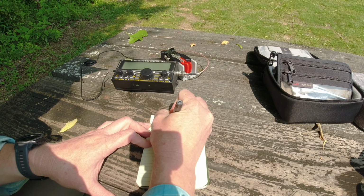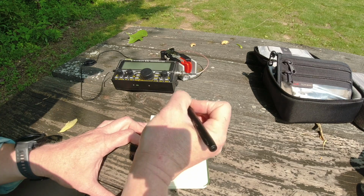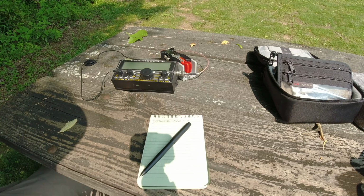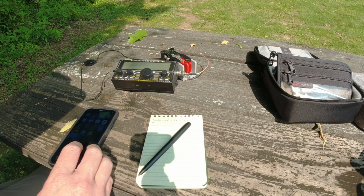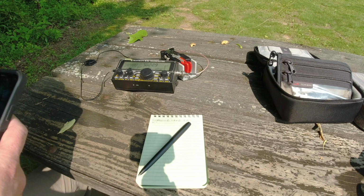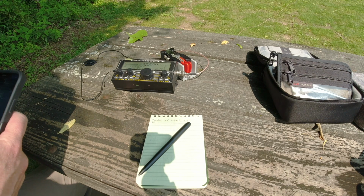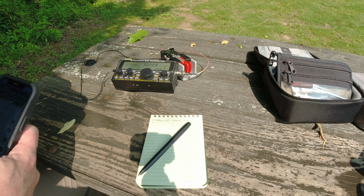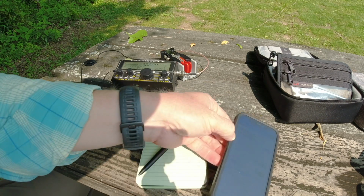Yatesville Lake State Park, and that is K-dash. I'll look here on my phone. I actually entered this earlier. Let's see here. Where's HAMRS? H-A-M-R-S. It's K-1272. I already set it up in HAMRS.